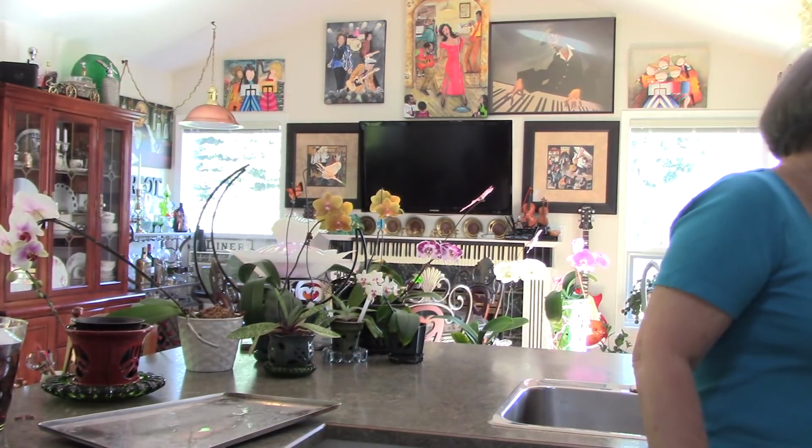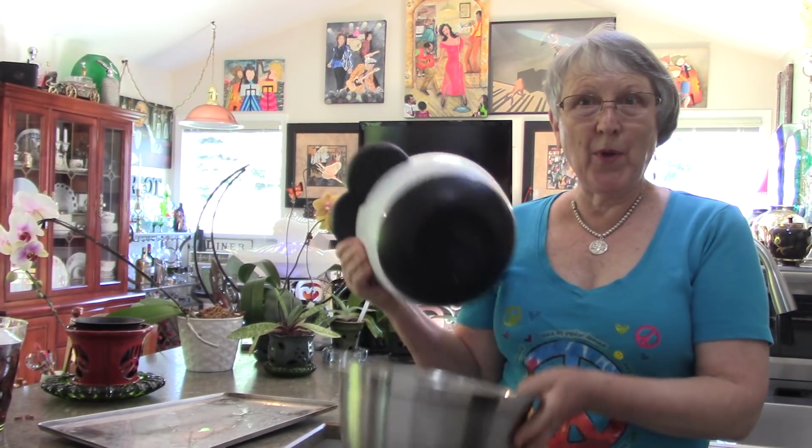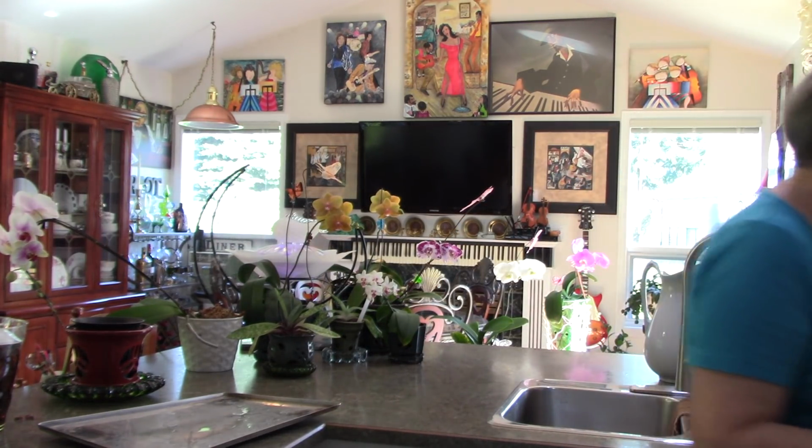So how did I water so quickly? Well, I used the sink, and I used 3 bowls. The smaller ones will soak in the bowls while I have the larger ones in the sink.